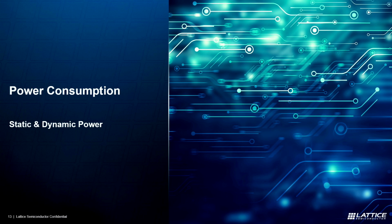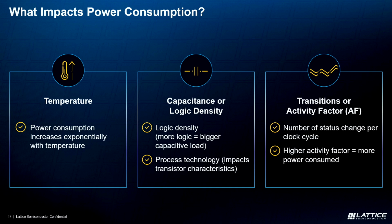So I think we know that power has static and dynamic, two parts, right? We also know that especially when you have an increase in temperature, your power consumption increases exponentially. Then power consumption also depends on the capacitance of the circuit. So when you do the switching, you are charging and discharging the capacitance, and that consumes your power. And then it depends on how many times you do the switching, how many times per second, a million times or 100 million times. That's where all the charge and discharge cycles take place, and that's where you consume the power.